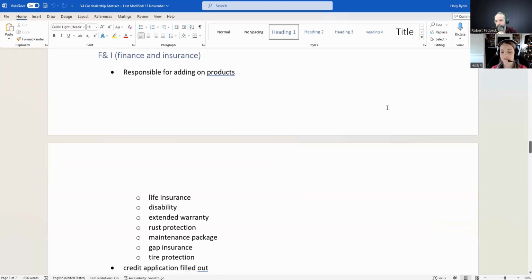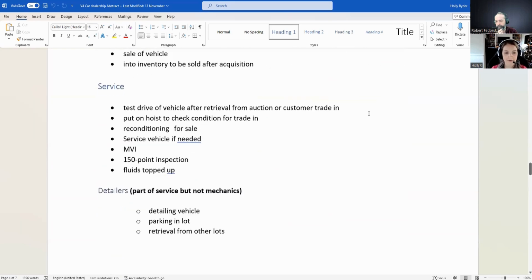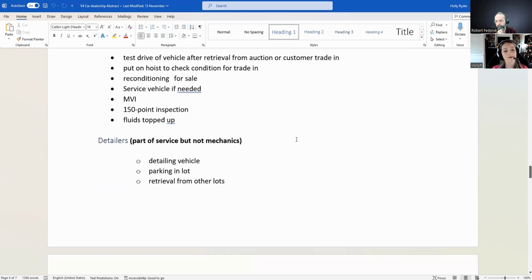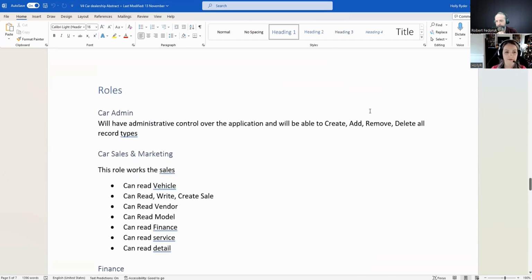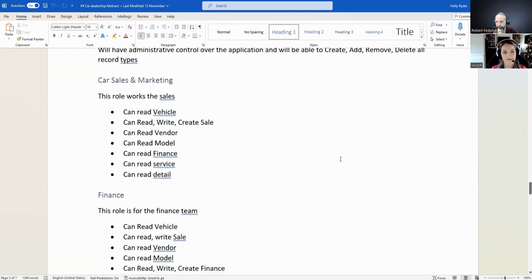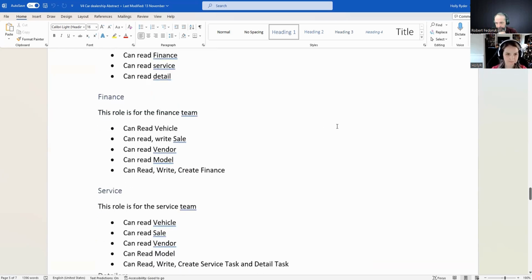Got my assignment groups. So you've got your F&I, which is your financing, your sales and marketing, your service department, and also a subsection of your service department, which is your detailers. They are the people who are cleaning and moving things around your lot, but they're not necessarily mechanics. And then we move to our roles. So you've got your cardman who has administrative control over everything. And then you also have the different sections of people who need CRUD rights on the different tables that you have built, and you just kind of brute force this, copied all the tables, and then you decided what they need for read, write, etc.